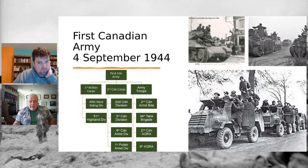So what is the First Canadian Army on the 4th of September when we start this? Well, it's got two corps, the 1st British Corps under John Crocker, with two British divisions, the 49th and the 51st. I'm not sure if it's coincidental or not that these are two of Monty's less favorite divisions. So maybe they're grouped together and given, as the redheaded stepchild, to the Canadians. I don't know. It's an interesting theory, but it just so happens that way.